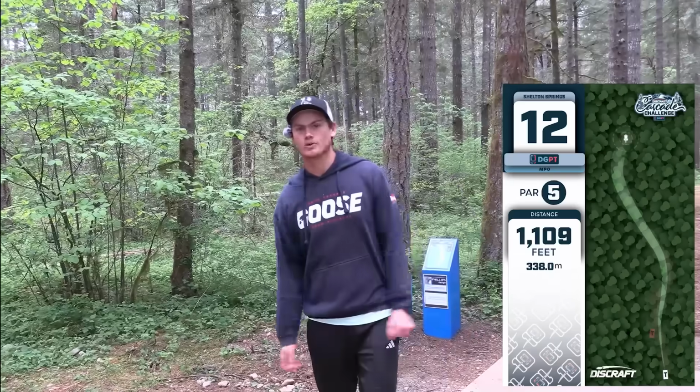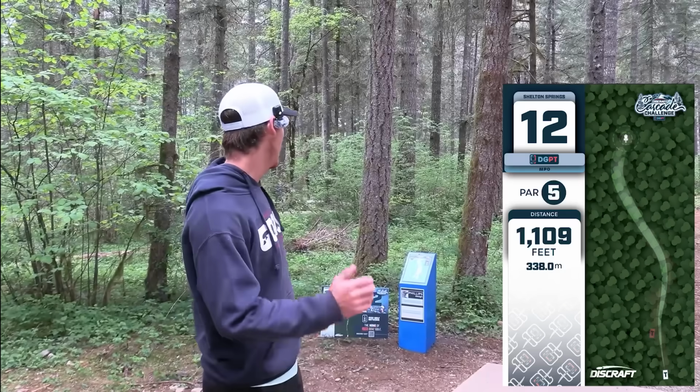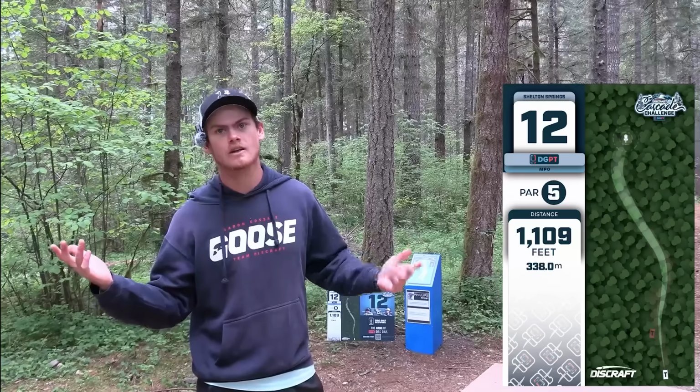Let's get back into it. Hole 12, the first new hole on the course. 1,109 feet straight through the woods. Woo! Par 5. This one is a beast. I'm thinking it's going to be similar to the big hole at New London. Hole 12. Oh, okay, hole 12.